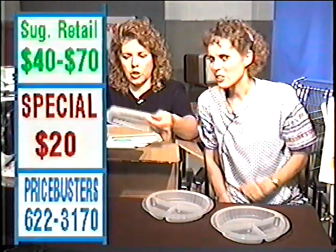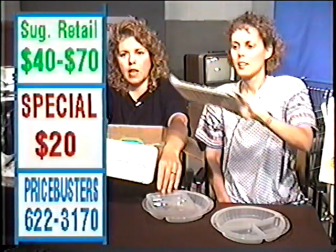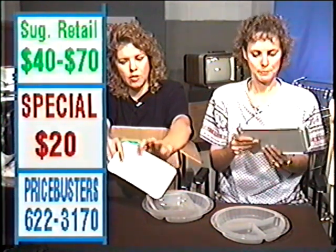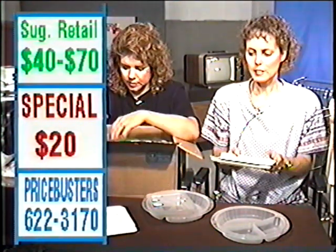Here's a hot dog cooker. There's a whole bunch of lids in here. See, this is a little hot dog cooker. It's even got the little spikes in it, so you can microwave it in your oven. The little spikes will keep the hot dogs from bursting. That's cool. It's got a baconer with it.